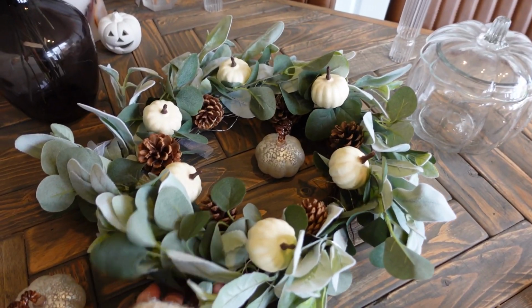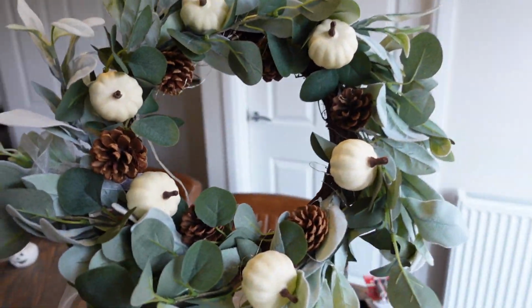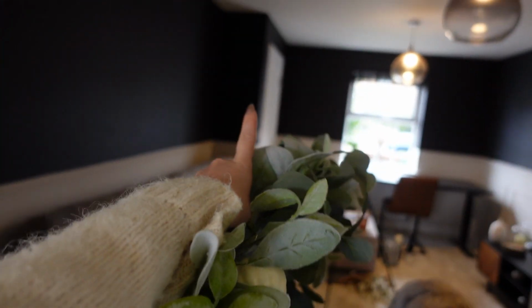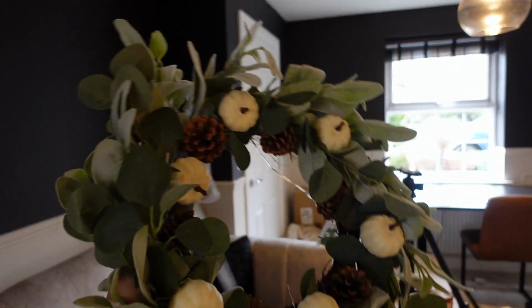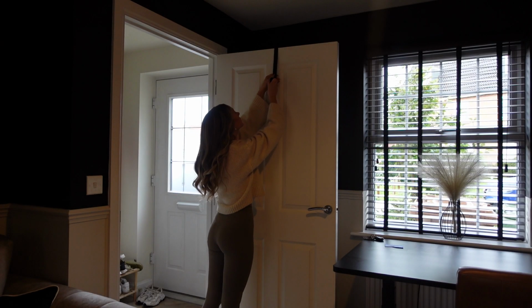I can't believe I almost forgot our wreath for the living room, so I'm going to go and hang this up now. This goes on the door here so that when this is open, you can see this and it matches with our garland down there.